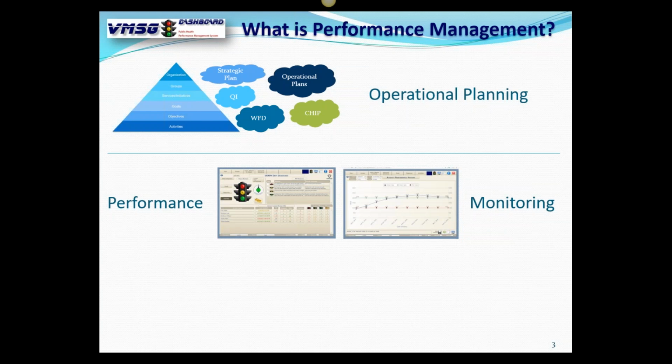I'm good. Yes? No, I'm good. I'm just struggling to see the two screens, but I'm sure you're going to bring them up bigger at some point. Oh, yeah, absolutely. I'm just giving you the overview now.